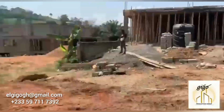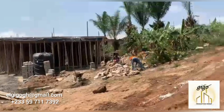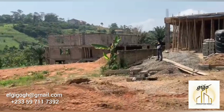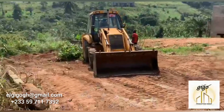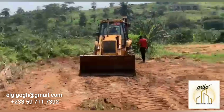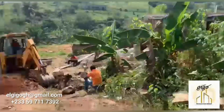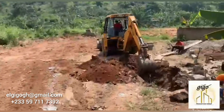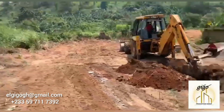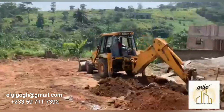And the excavator, you rent it for a day or half a day, and just to dig a septic tank is a very easy job for them to do. So we decided to let him clear the land, pave way for the road, and also we're using it to excavate the walls, the fence walls, which went out perfectly.